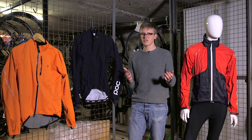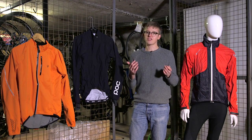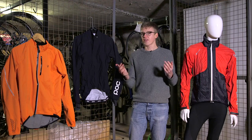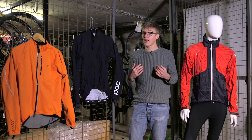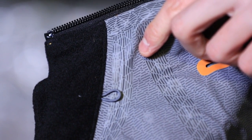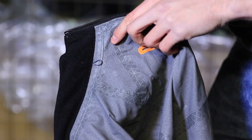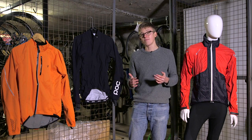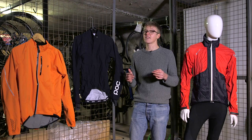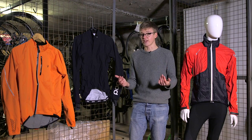Now to be honest, it's not actually that difficult to make a jacket that will just keep you dry. The trick is to make a jacket that is breathable too. Now this means it will be made from a fabric that allows water vapour to escape from your body into the outside atmosphere, which will stop you overheating on the climbs. As with waterproofness, many jackets are now given a breathability rating, and again it's a case of the bigger the number, the better it is.